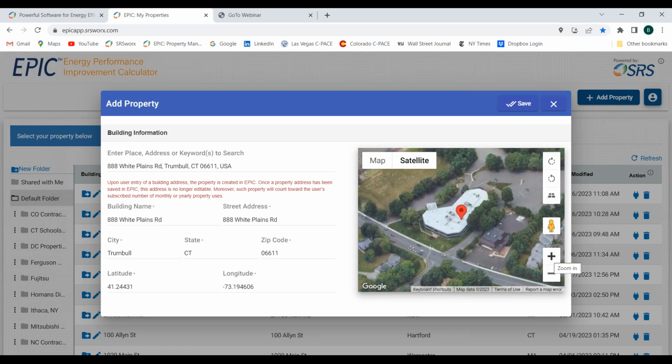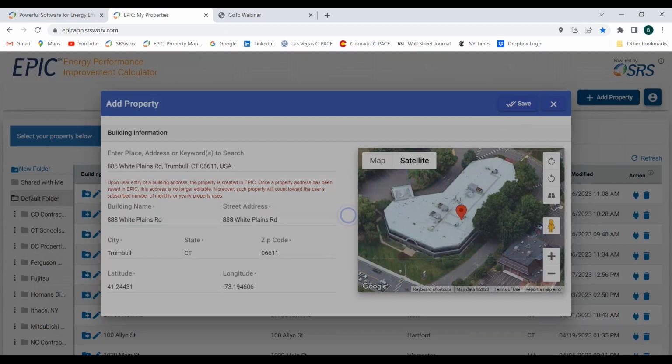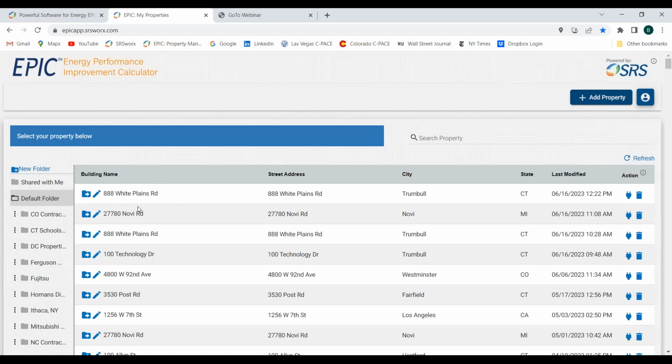One of the utilities of Epic, let's say you get that inquiry from a client, you haven't yet visited the site. Let's say the driver of the project is HVAC equipment end of life. If you haven't been there, there's some utility in just getting a quick look-see at the configuration of the rooftop units and so forth. And once you're happy that Epic has geocoded the location of the property as it is in the real world, you can hit save, and then that property will be added to the top of your My Properties page queue, as these properties are listed by the last entry or the last modification date. So there's our 888 White Plains Road in Trumbull.